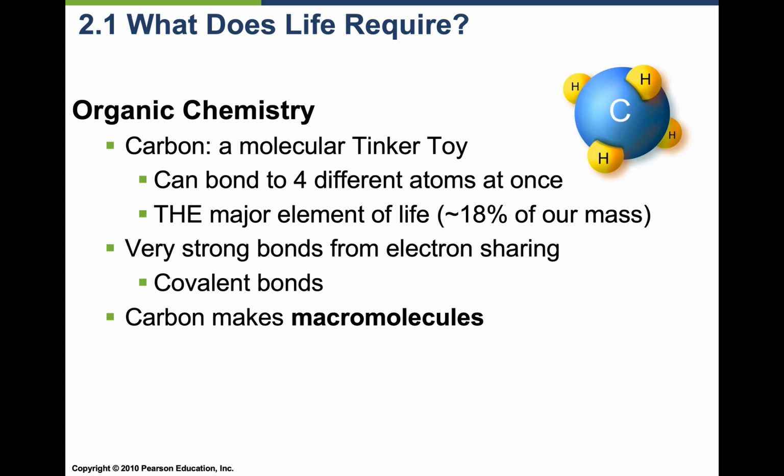It forms very strong bonds, as opposed to water, which has very weak ones. And these bonds are covalent bonds because they share electrons. And carbon, most importantly, can make macromolecules, which are these large stringed molecules. Can you think of any examples of macromolecules off the top of your head, maybe from your reading?